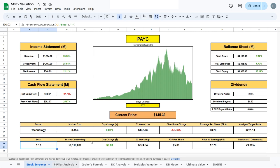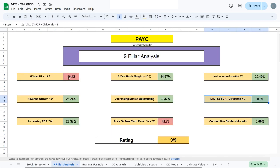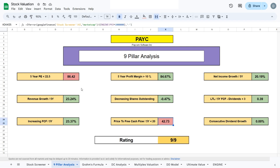Now moving to 9-pillar analysis, we can see that again the 5-year PE ratio and then the price to free cash flow, similarly to the companies we evaluated before, are sitting above the values we'd like to see. But again, we can see that there is revenue, free cash flow, and net income growth. Their 5-year profit margin is sitting very high, and their long-term liabilities over their 5-year free cash flow is on the other hand sitting very low, which I very much like to see. Now their consecutive dividend growth is sitting at 0%, and that is because PAYC only introduced a dividend yield about 2 years ago, and since then they haven't increased it at all.